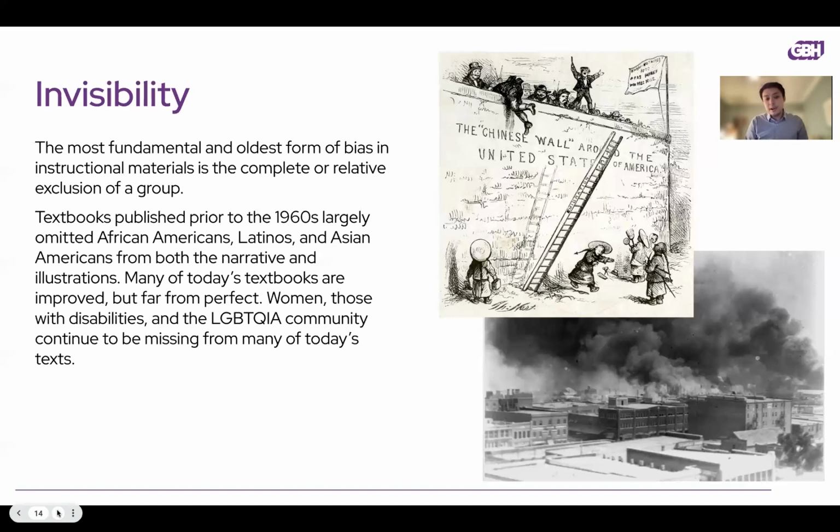Textbooks published prior to the 1960s largely omitted African Americans, Latinos, and Asian Americans from both narrative and illustrations. We like to think that our textbooks today have improved, and I would argue that they have improved, but they're still far from perfect. Women, people with disabilities, the LGBTQ plus community, they're missing from a lot of today's texts, from a lot of today's materials. And what that does is it creates this void where people don't see themselves, they don't see their identities, they don't see their experiences reflected in the education and the everyday experience of what they're experiencing in school. You can move to the next slide, Carolyn.